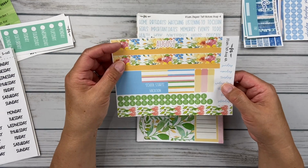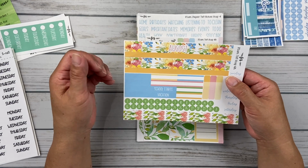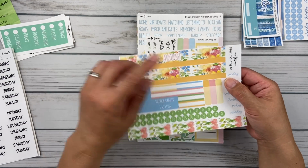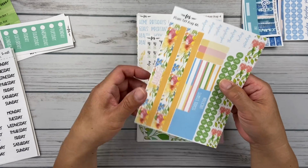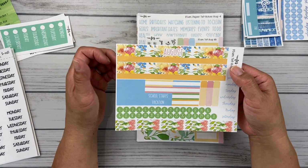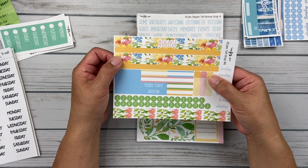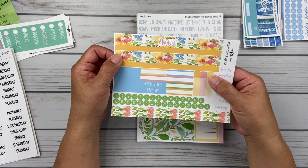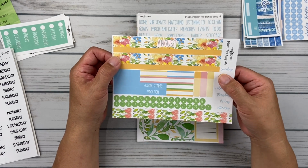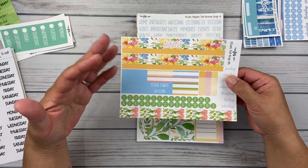I was looking at this and I thought, my gosh, this looks kind of short. Did I accidentally order the A5? But then I double checked and it did say Plum 7x9, and I measured it and it is a little short. So I did message her on Etsy, and she responded right away. I messaged her that night, and I woke up to a response from her that morning.